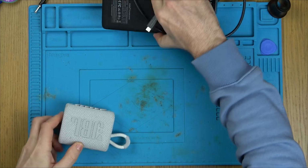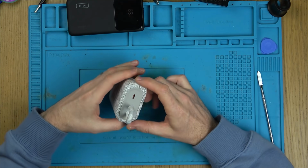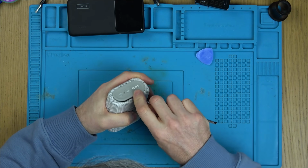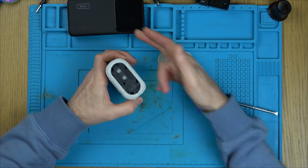So let's tear it down. That was also the same fault with this one here. It wasn't drawing anything, and it wasn't connected to the battery properly. So let's see what's happening here. Now, it's not the easiest thing to get into, because it's held in with a lot of clips. It's also got screws, and also there's some sticky pads on it as well. But it is waterproof, so it's going to be a little bit harder to get into.